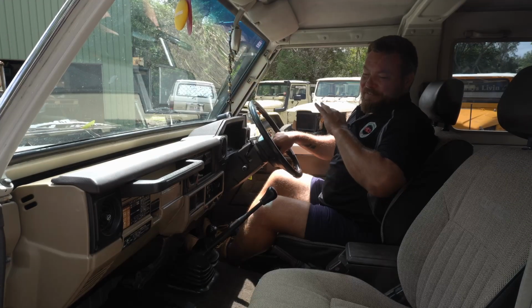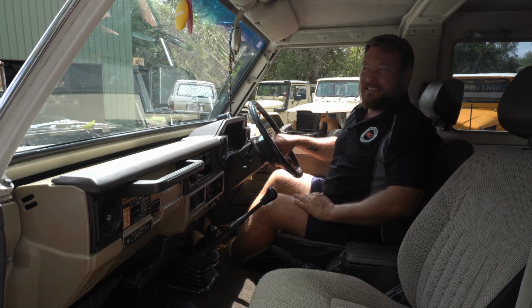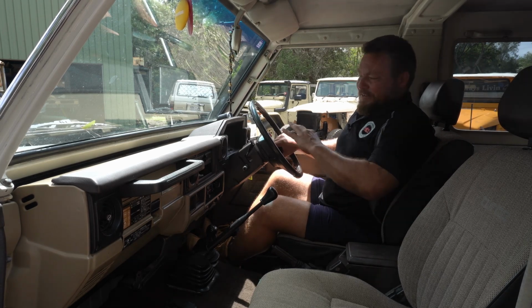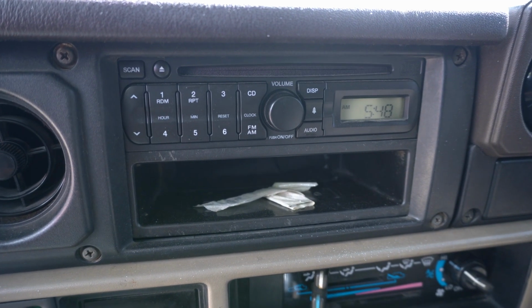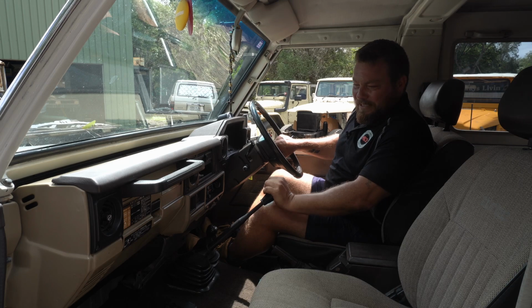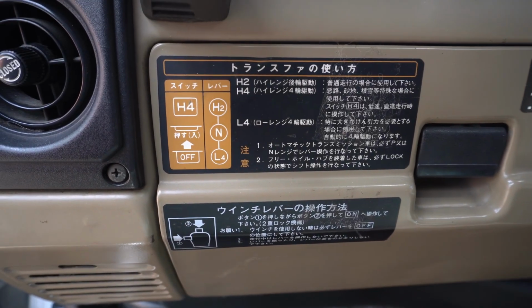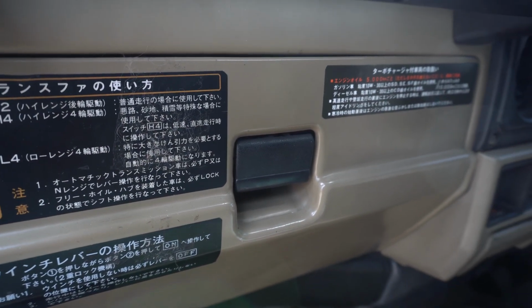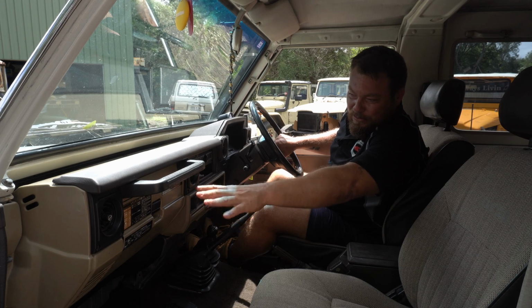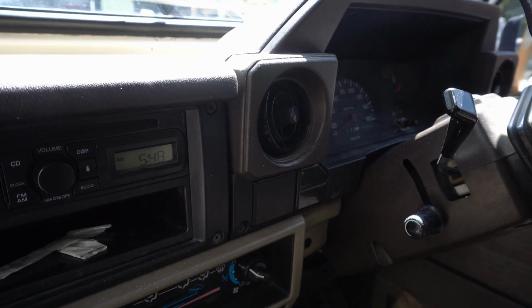These BJ74s have got a really cool interior, especially when they're in stock condition like this. Very modular dash. We've got a real simple compact disc player up there, probably from around the same sort of era. I hope you know Japanese if you own this vehicle, because if you don't, I don't know how you're going to get into four-wheel drive or use the handbrake or whatever, because there is no English writing here at all. It's all Japanese, so it's very cool. This has come from Japan.